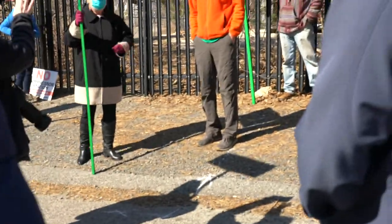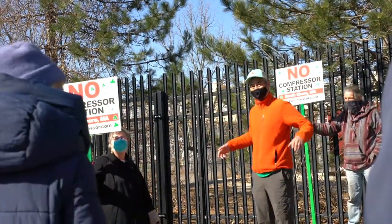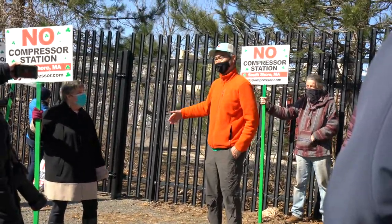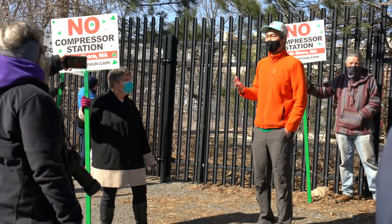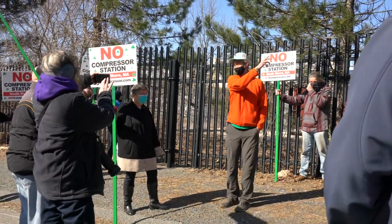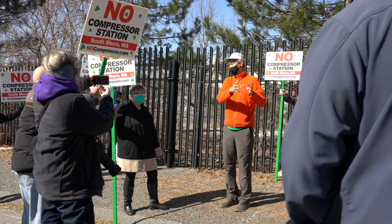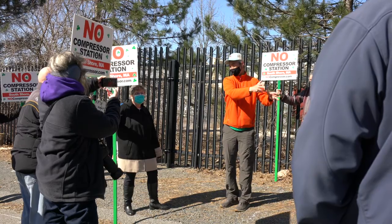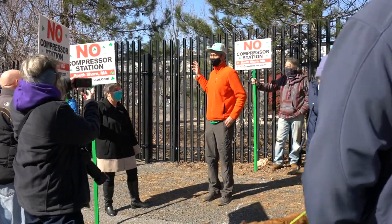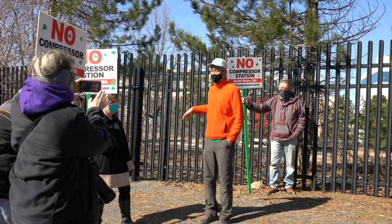So we were just talking about it being a bit of an odd location. The compressor's over there, so why are we walking down this street? The reasoning was that the Environmental Protection Agency would consider an air monitor sited at the compressor station as measuring the compressor station, not really the community. It was deemed that this would be a more representative site of the community.